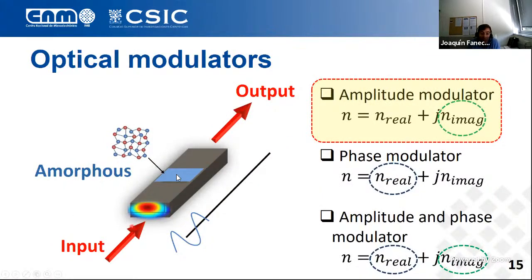Okay, so for all of you that don't know anything about this, basically this is a waveguide. You have the light going through a waveguide on your chip, so you have your input signal and your output signal. Imagine this gray thing is silicon nitride. We deposit some material that is functional, that can be tuned. Then with the input signal, we travel the light here and we interact with the material. We can have amplitude modulators, phase modulators, or amplitude and phase modulators at the same time.